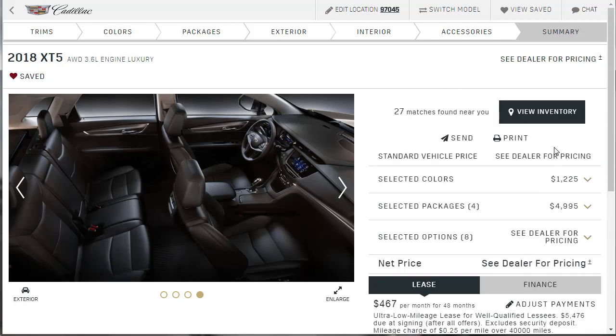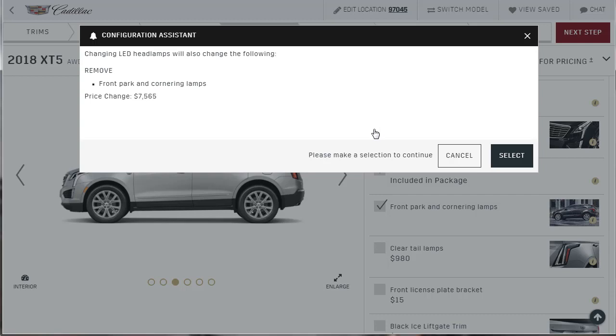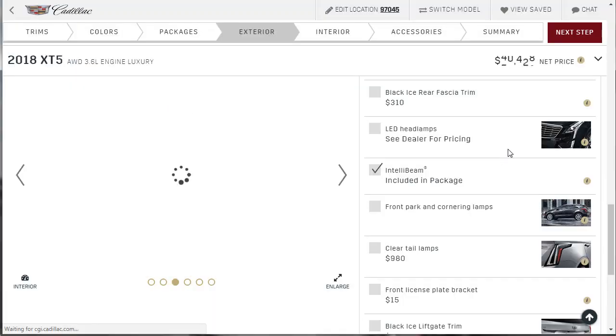Where are we at on this? Hang on. You know what it is. It says see dealer for pricing because I selected those lights. It was right here. It was LED headlamps because it said see dealer for pricing. So that threw the whole thing off. I'm going to uncheck those LED lights, right? Even though it wouldn't give us a price, it knows that the price change is going to be that. So let's hit that.